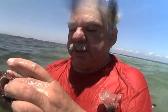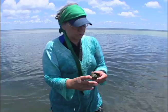This is a predatory snail. It eats other mollusks, and it in turn is eaten by some of the larger snails out here, like the left-handed whelk and the horse conch.